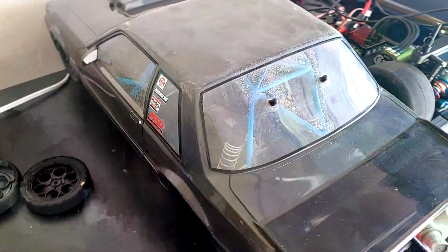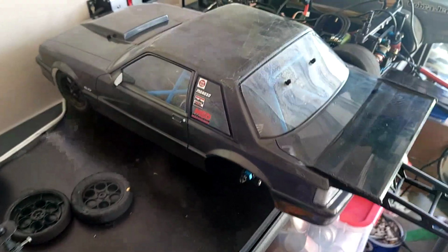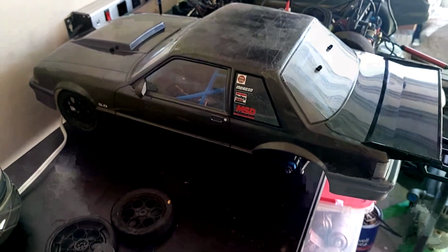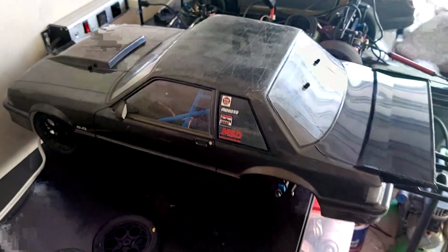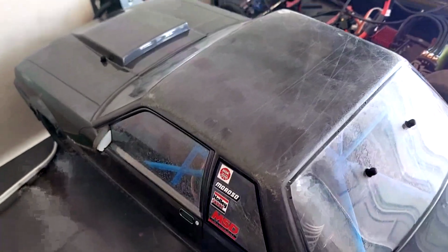The Traxxas Drake, box stock, well, it's pretty much a bracket car. She still does 47 miles an hour at 2.7 seconds, but as you can see by the roof, it spent most of its time on its lid.